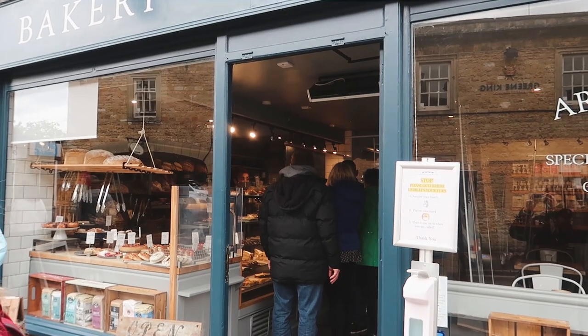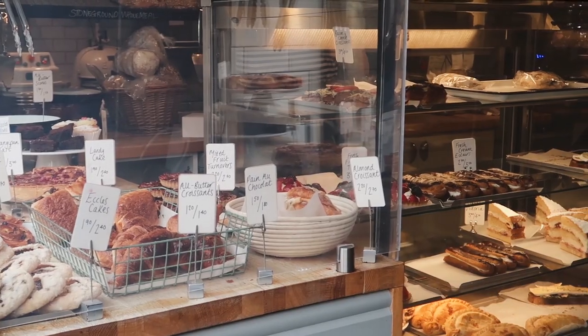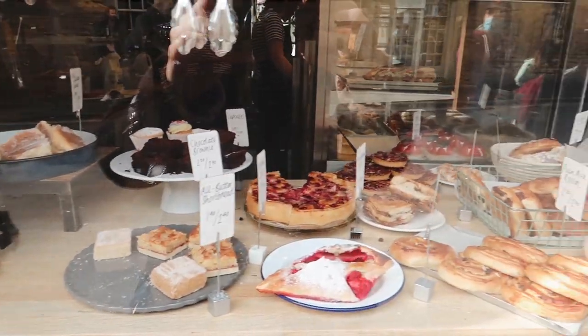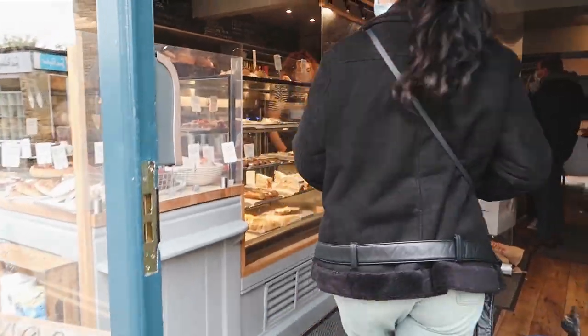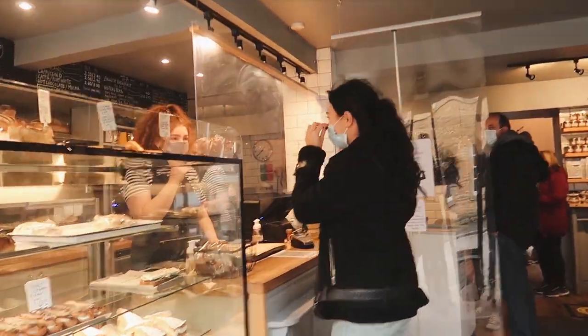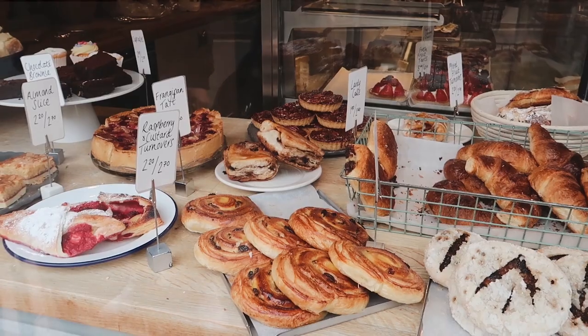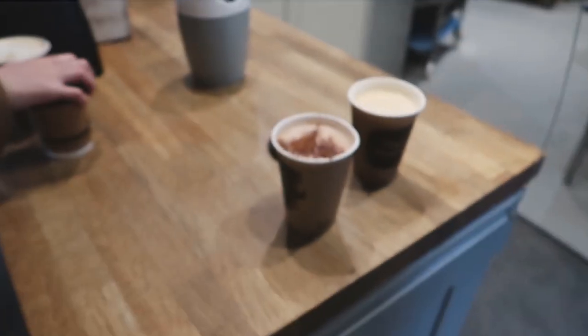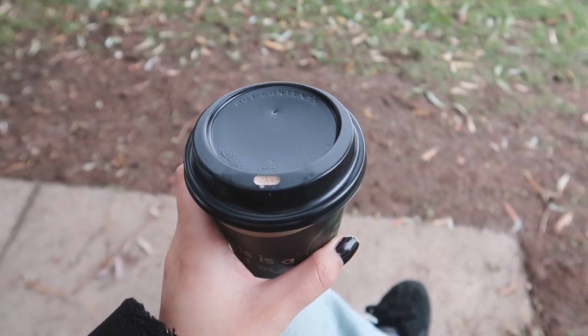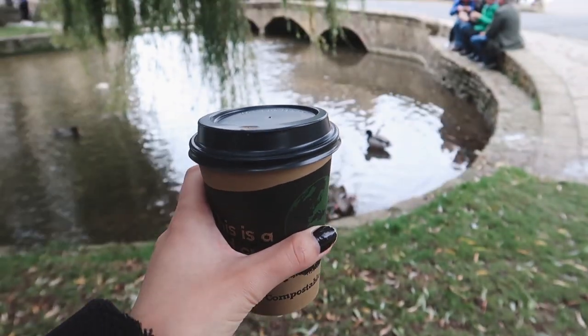We popped in to give its very famous bakery a try. It's family run and serves everything from traditional artisan breads to gooey chocolate brownies and other sweet treats and piping hot teas and coffees. We went for the usual, a mocha and a latte to go, and then we enjoyed our drinks and the brownie by the beautiful riverside.